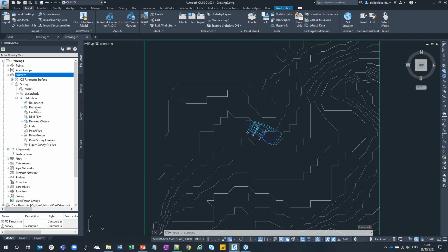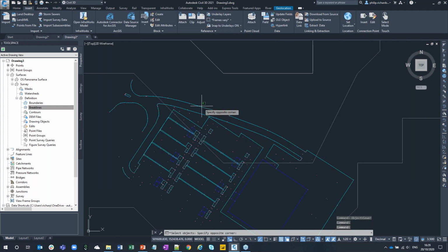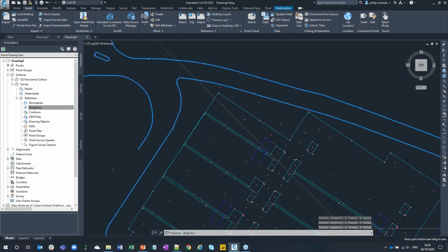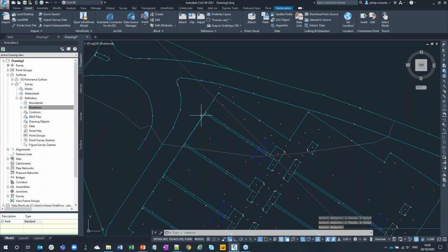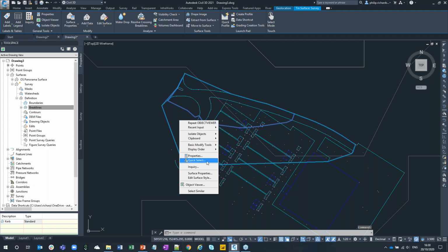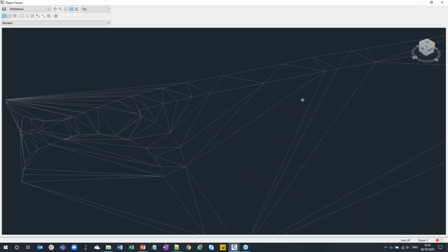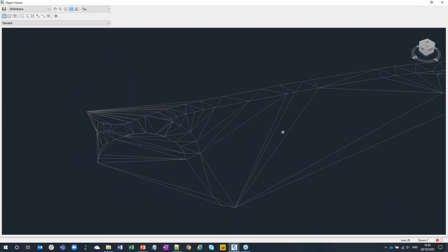And in here, I can start adding some lines as curbs, as breaklines, to start building my surface up. And I can get my little surface in there. We'll come back and add more later. If I grab this surface now and look at it in the object viewer, you can see I'm starting to get things coming through based on the points in the survey.